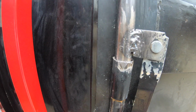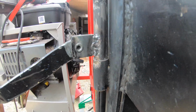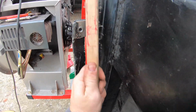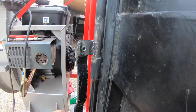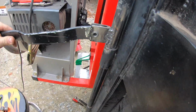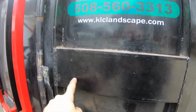All right, there's my ugly weld. Both sides. It's probably one of the worst welds I've done in a long time. Usually better than that. But there's plenty of penetration and weld there, it's gonna hold. All right, so now on to putting this latch on.